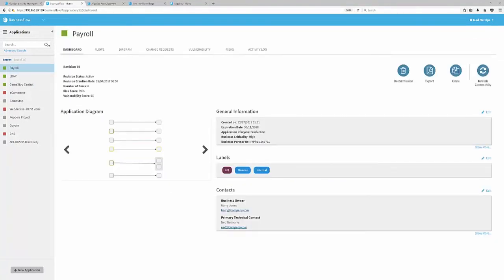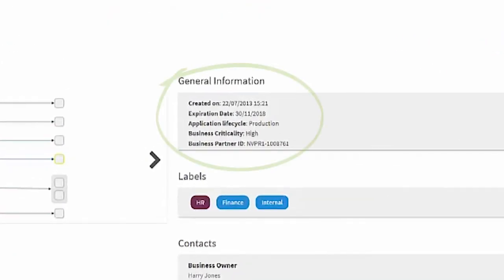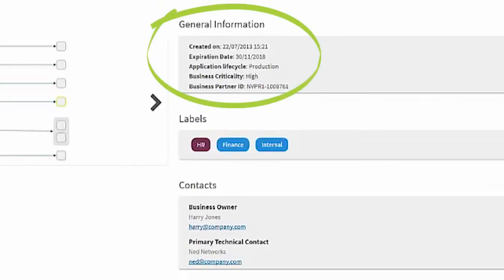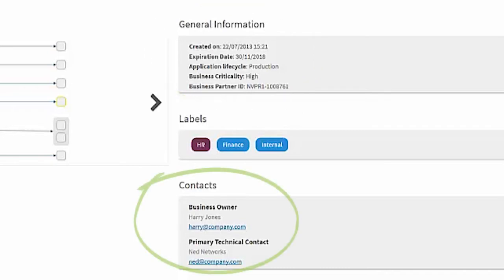The application dashboard is designed to provide a window into business application connectivity for application owners and architects. The details and structure of the application dashboard is very similar to application architecture documents your organization may create manually today. Here we can see all the general information around the payroll application, including business criticality, expiration information, business unit, as well as any other customized metadata you may wish to capture. Business Flow provides a robust labeling infrastructure, which allows filtering and reporting on business applications within estates containing thousands of business applications. Finally, we can quickly understand the relevant business context for this business application as well.